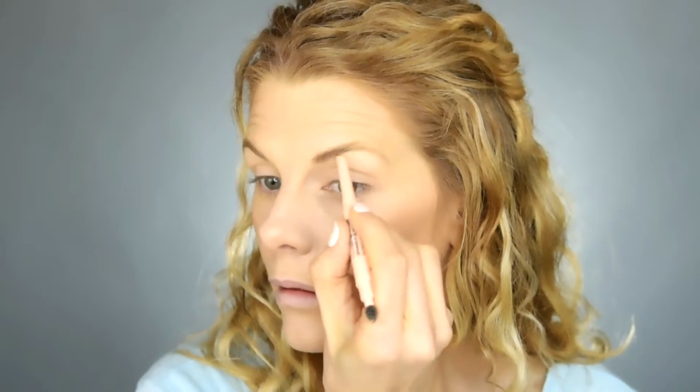So I've found that when I use this, most of the time when I've been using this lately, I usually have to have a totally separate spoolie that actually works better because this thing is just way too tiny. It's really hard to comb my eyebrows, and I don't even have very big eyebrows.